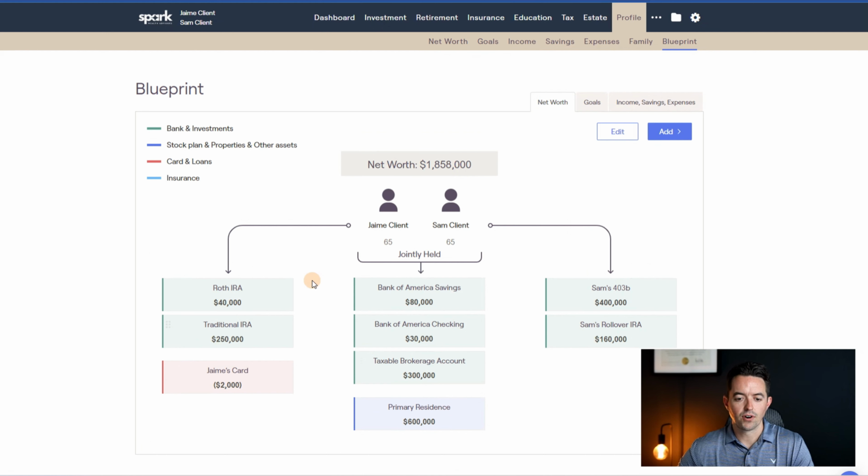Now remember, they have all these accounts that they could pull that money from. They have Jamie's Roth IRA, traditional IRA, they have the bank, they have the taxable brokerage account. So let's pull up a tax report first to see how their income stacks up so far and where they can pull that remaining $35,600 from to meet their living expenses in retirement.